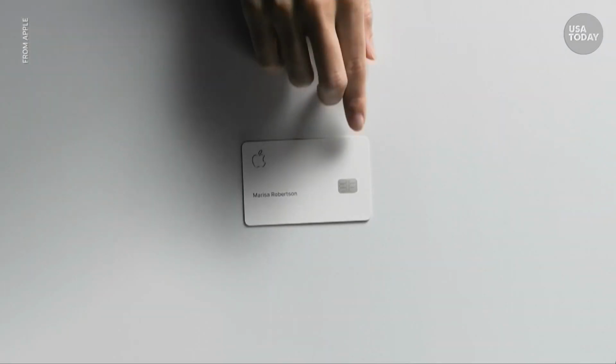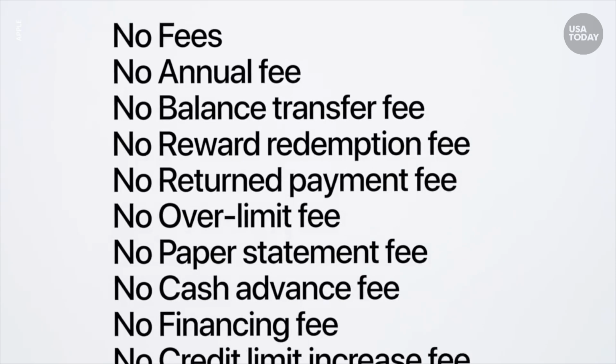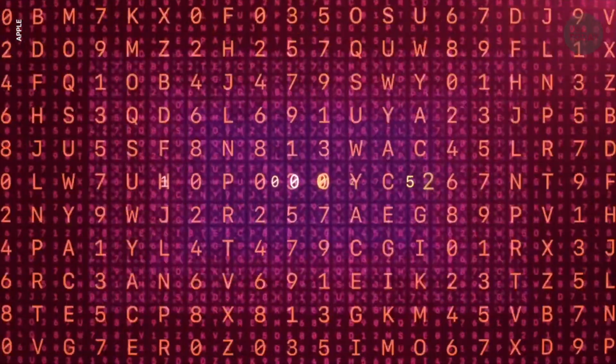While a physical Apple Card may look sleek, it's made from titanium. It's not an exclusive card like American Express Centurion or the Chase Sapphire Reserve card. It's much more for the everyday person. First of all, there's no annual fee like those other upscale cards. In fact, there are no fees at all. None for foreign transactions, going over your limit, cash advances, or late payments.